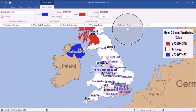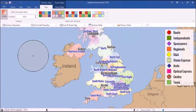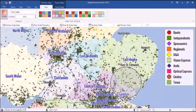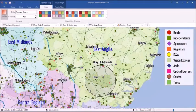So what next? Another way of looking at the data is in terms of hotspots. This is quite unique to AlignMix. What this does is it color codes each territory in the color that it's normally shaded in, but the intensity of that color indicates where the certain attribute is distributed. So let's do sales as an example. And you can see, actually, that's quite evenly distributed. Let's do number of accounts. Count. So now you can see in East Anglia, there are quite a lot of accounts down here, or take Luton, that area.